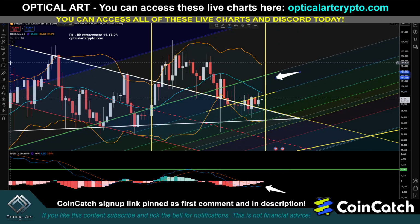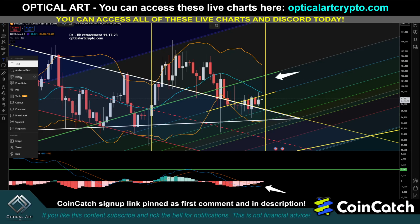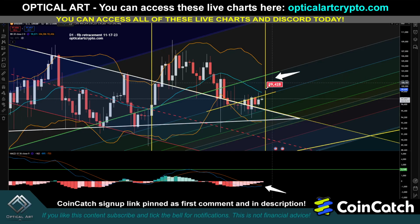And let me give you that price target, guys. So the central Bollinger Band on the daily right now is like 98,800. This fib line is right at 98,300. So next daily open, that's pretty much going to be right where the daily moving average is, and this fib line that we've been under for days and days now.